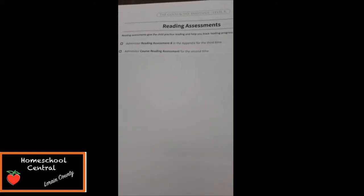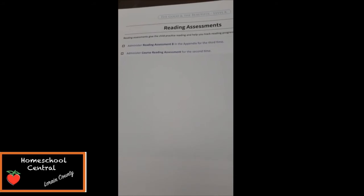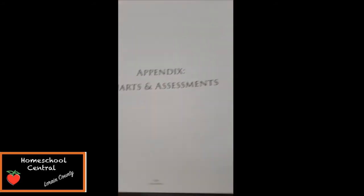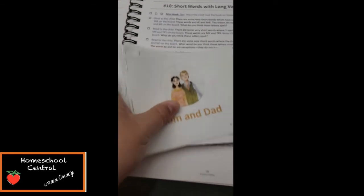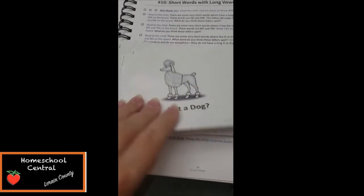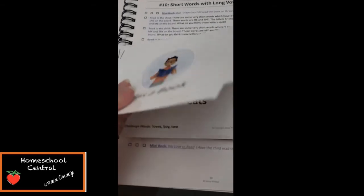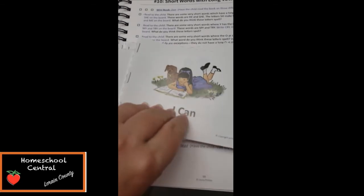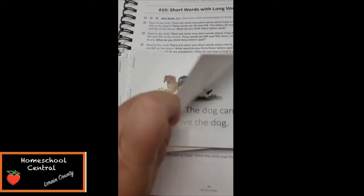And then at the end, administer reading assessment B in the appendix for the 3rd time. Administer the course reading assessment for the 2nd time. And throughout the book, it will tell you when to read these little mini books that you had to put together at the beginning. Like I Can, this is probably one of the first ones, I would imagine.